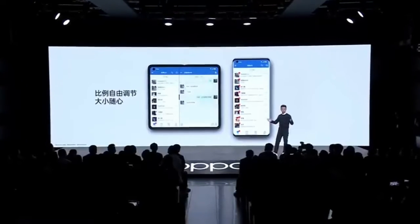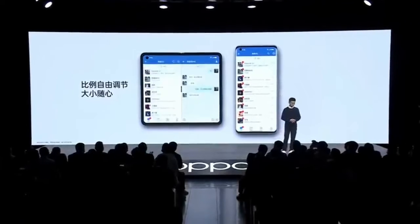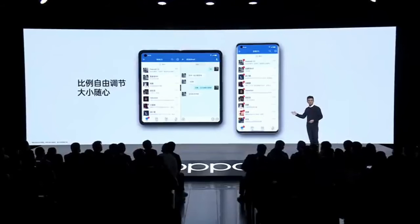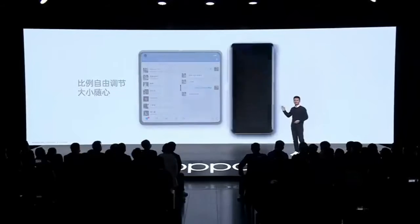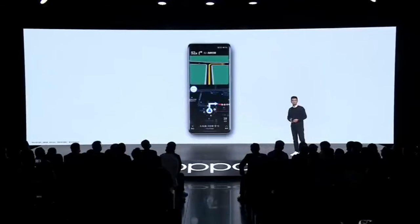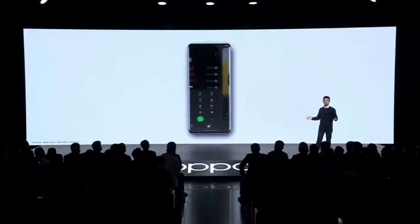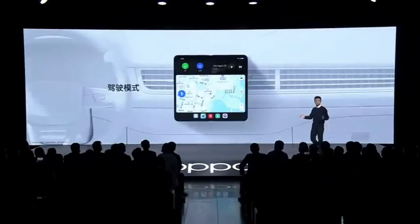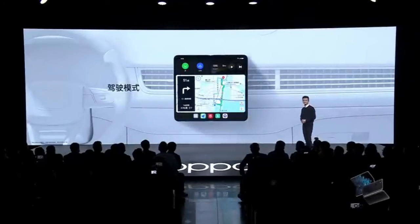The display ratio of the two pages can be adjusted as you like, which is the first time ever in the industry. You can enlarge one side while shrinking the other, which is very intuitive. When we drive with a traditional phone as a navigator, we need to switch between navigation, music, and calling functions. It is troublesome and even dangerous. Now, with Finan, 3 functions can be achieved on a single screen altogether.